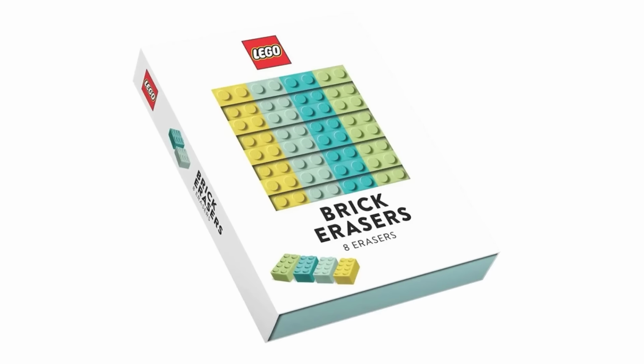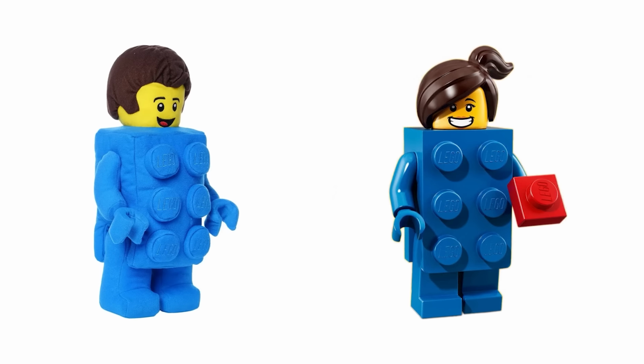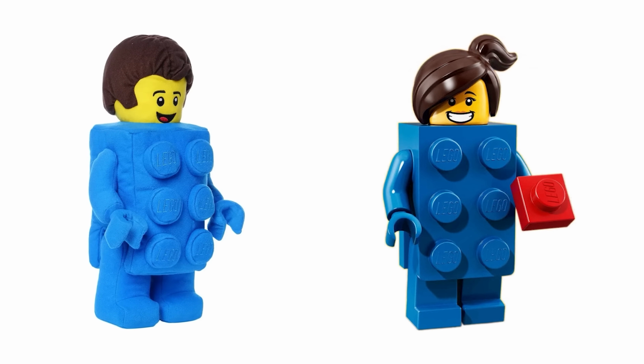And if you've ever complained that LEGO bricks are just too hard or sharp, then check out these plushy versions of some of the LEGO collectible minifigures. Could this be hinting at a LEGO pillow one day down the line? Would that even be comfortable? Stepping on a LEGO is bad enough, so I think I'll pass.